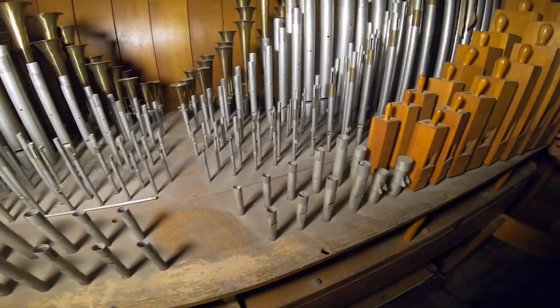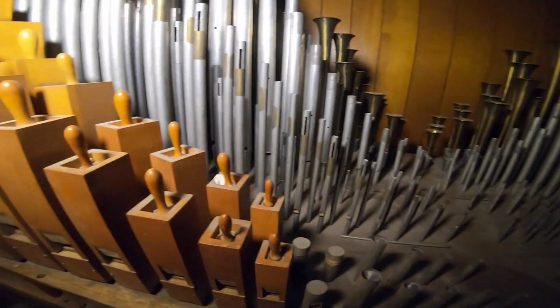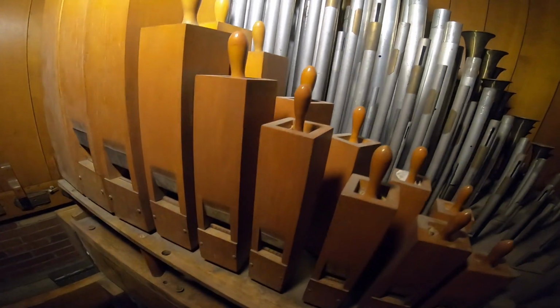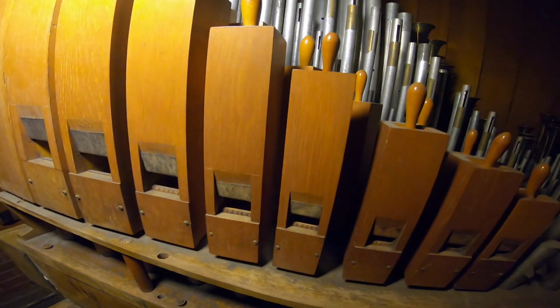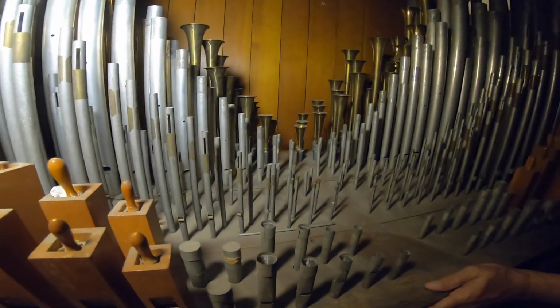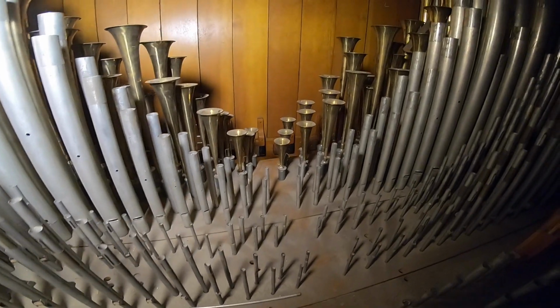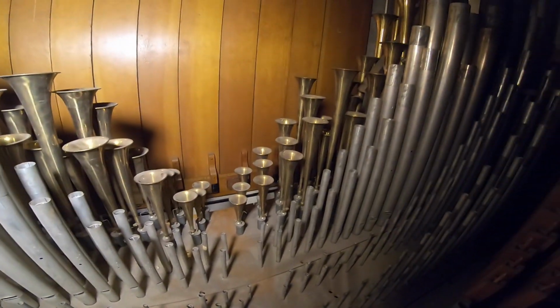Okay, in front of you this is the foundation tibia, the third tibia in the organ. We call them Mama, Papa, and Baby. This is Mama, because it's on 15 inches, but its voice is pretty hefty. And the one we saw over in the orchestral, that's Papa, that's on 25. And the one in the solo is Baby.